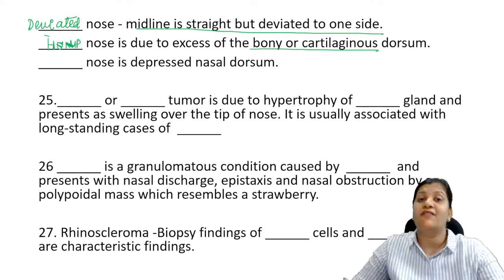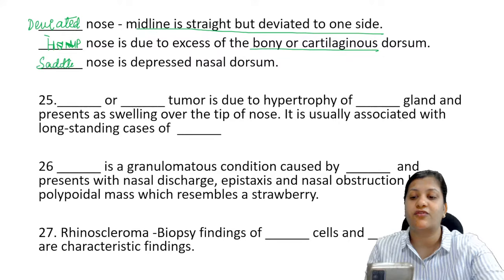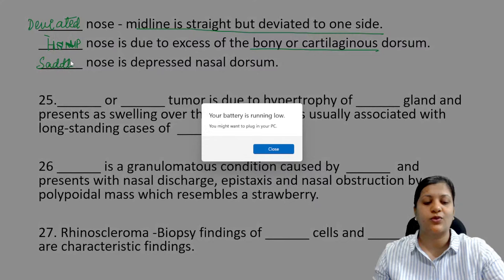But if there is a depression on the nasal dorsum, what will we call it? If there is an excessive depression, what will we call it? Yes, we will call that a saddle nose deformity. In a saddle nose deformity there is a depression, whereas in a hump nose deformity there is an excessive projection on the dorsum of the nose. I think this was quite easy.